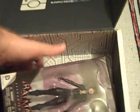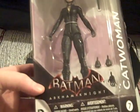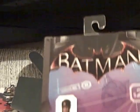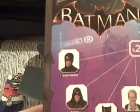And so finally we're going to Batman Arkham Knight. That's the video game series of Batman, and it's Catwoman, a very famous character from the franchise. Interesting looking figure from DC Collectibles. Got Catwoman, got a whip there, some various hands, which I presume you can plug in and exchange. Let's look around the back, and there are some of the other characters in the series 2, including Commissioner Gordon, Robin, Nightwing, and many others.